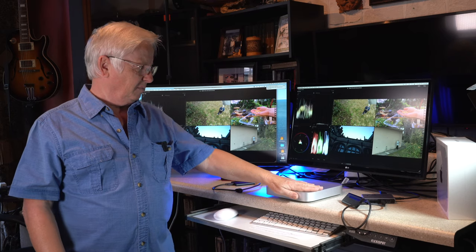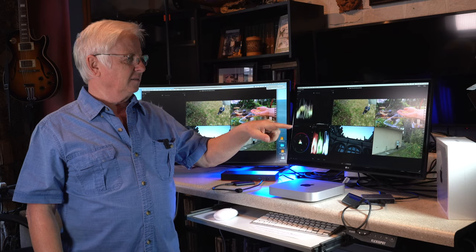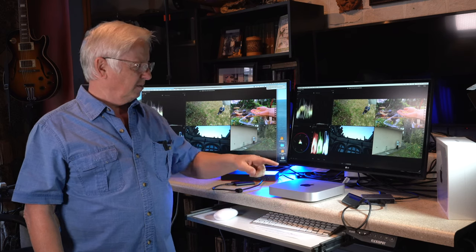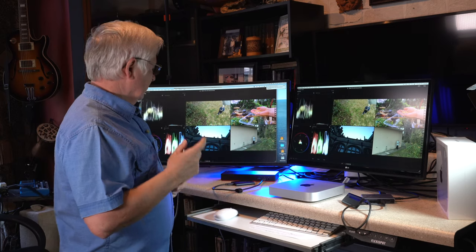I love it. So what do you think, folks, about this system, the setup I got? If you have any better suggestions, please comment. So far, I'm happy. I'm going to check out my 16 gigabyte Mac Mini, the one I bought in the beginning of December.